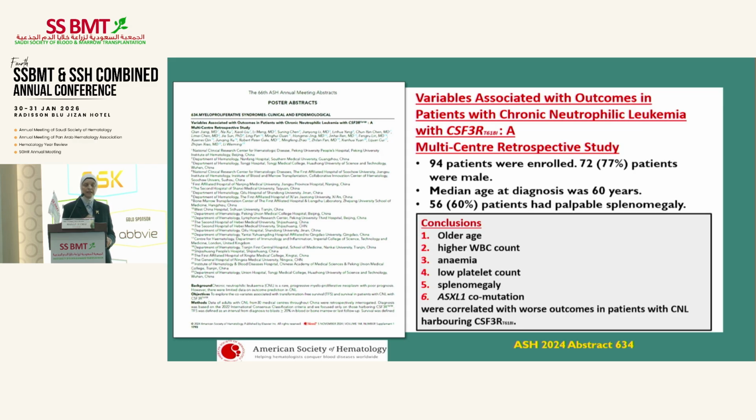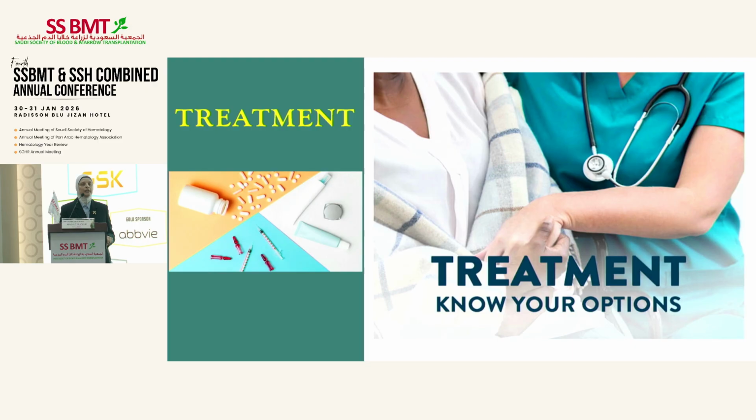Now, the papers in the ASH and in the international conferences are very scarce concerning chronic neutrophilic leukemia. In the ASH, not this year, the last year, they presented a very nice paper gathering 94 patients with CNL. They found that more than 3/4 are male, but they looked for what makes the prognosis worse, and they found that older age, high white blood cell count, anemia less than 10 gram, low platelet count, splenomegaly, and as I said before, ASXL1 mutation. Any of these 6 parameters carries worse prognosis for cases of chronic neutrophilic leukemia.